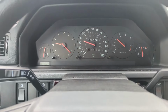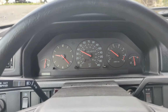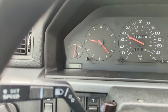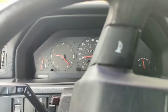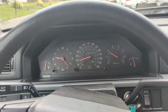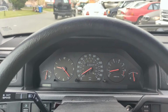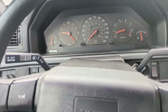Oh, the vehicle has 133,300 original miles. Should have said that earlier, but it's okay. Digital thermometer works, however, it is a little hotter outside than 66. I'm wearing just the shirt and it is still a little hot. Maybe it takes time to adjust or something like that.